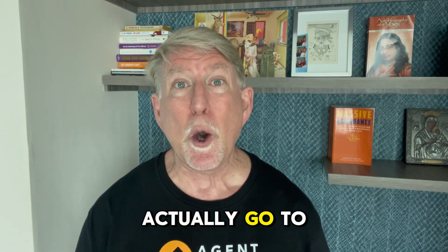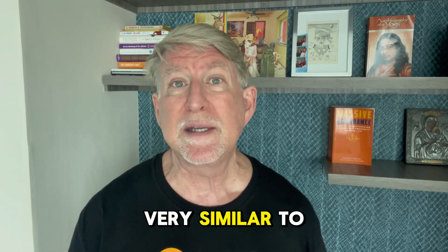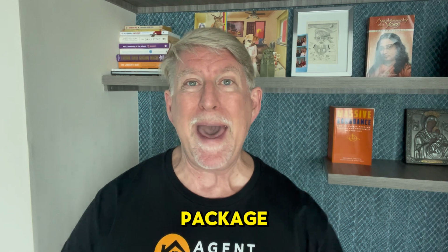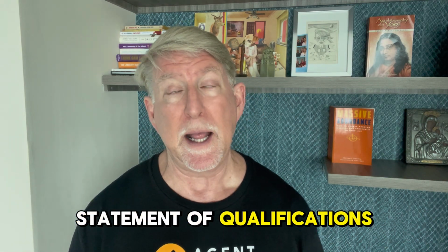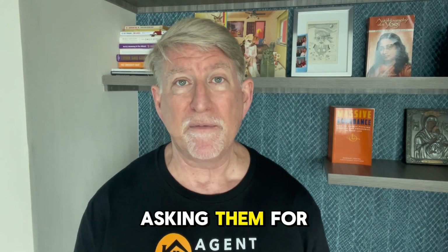And so I actually go to the post office and I get those 8.5 by 11 envelopes that are, I think they're called express mail envelopes, out of cardboard. I think they're white and red and blue, and it looks very similar to a FedEx package. And then I'll mail that to the probate attorney. The probate attorney gets this big package, opens it up, and it's got your hand note, it's got your statement of qualifications that looks really super cool. And then they are really impressed, and so they'll remember you the next time you call them asking them for probates.